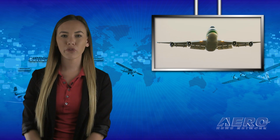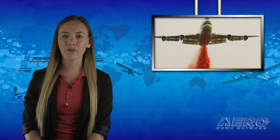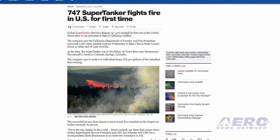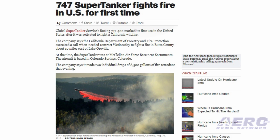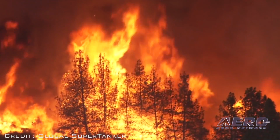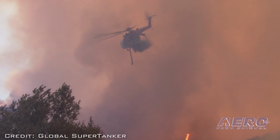After being sidelined for the initial Western wildfire season, Global Supertanker's modified 747-400 got back into the action last week after being called up by the California Department of Forestry and Fire Protection. The state exercised a call-when-needed contract to help fight a fire in Butte County, California. The airplane made 2 drops of 8,500 gallons of fire retardant in the region.